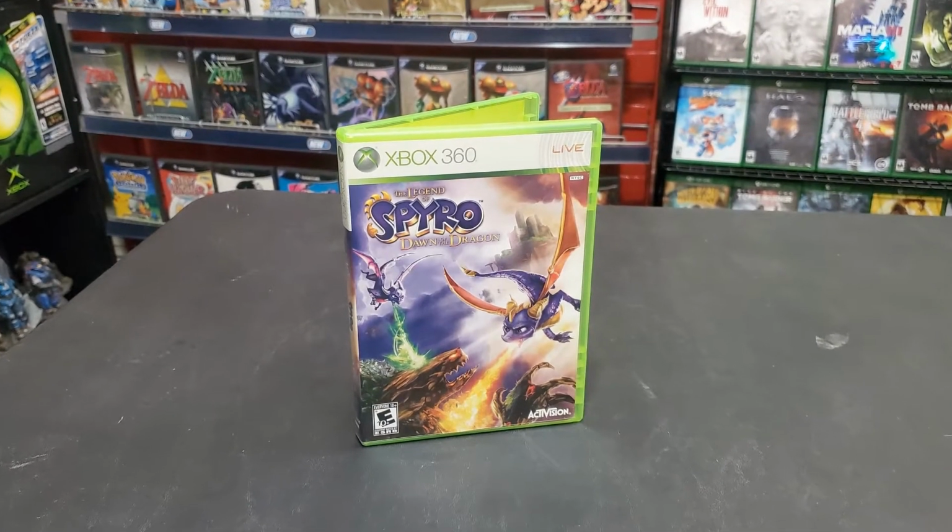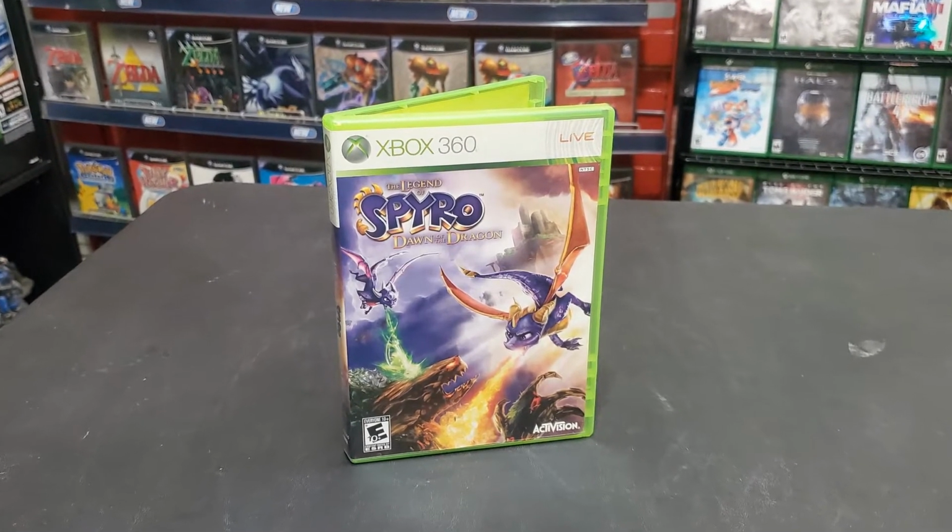Moving right along, we got a pretty hard one to find out there in the wild right now. Spyro: Dawn of the Dragon. This particular one is the last installment in the Spyro series. But yeah, you play as Spyro and one of the new characters, Cinder, and basically you're tied by this magical bracelet that bonds you together, so you can't go too far away from each other.